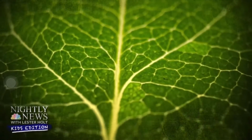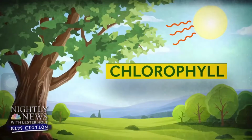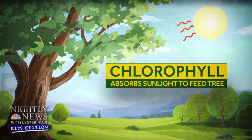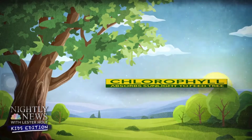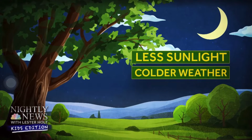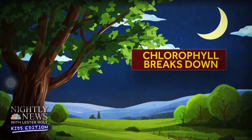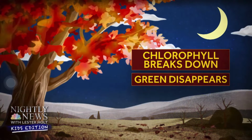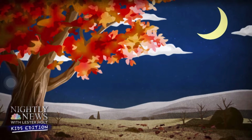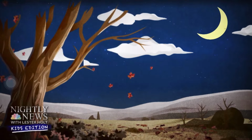Leaves have cells containing chlorophyll, which gives it that green color. Chlorophyll helps the leaf absorb energy from sunlight, then uses that energy to feed the tree. But in the fall, we get less sunlight and it gets colder. Those light and temperature changes make this job more difficult for the leaves. So the chlorophyll breaks down and the green disappears. The tree takes all the nutrients from the leaves to store for winter and then drops the leaves to protect itself from the cold and snow.